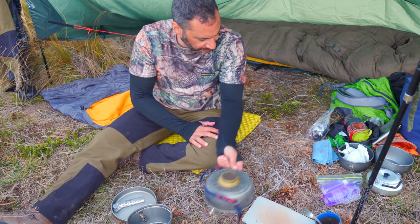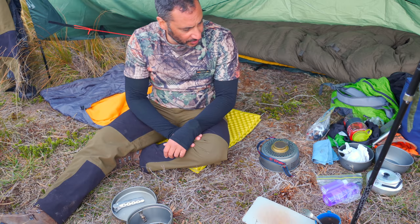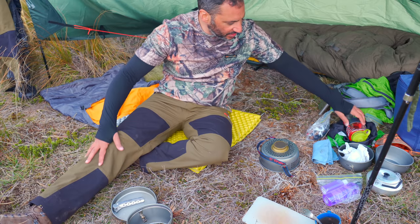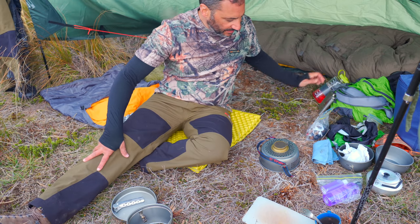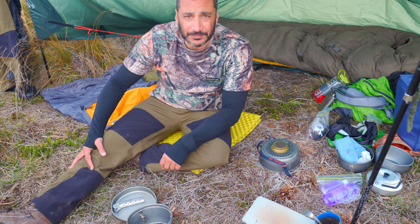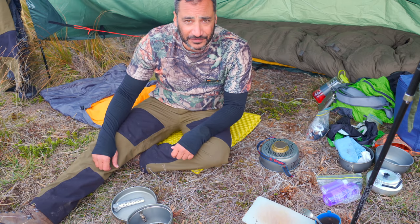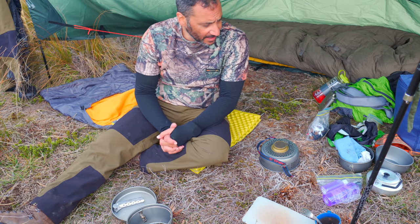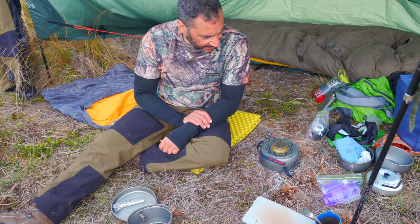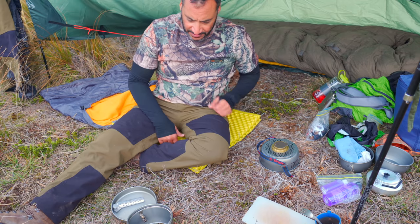So I've got my Trangia, amazing piece of kit. For dinner, I need to cook up some chorizo sausages, make some pasta in a creamy curried sauce, and put the whole lot in a trough and feast like a king. I'm going to go and get the water from the tarn just behind, and actually no, I've got to cook the chorizos first. So let me get on with that.